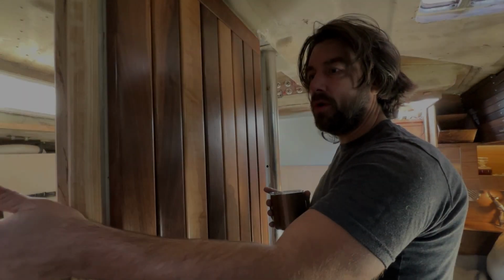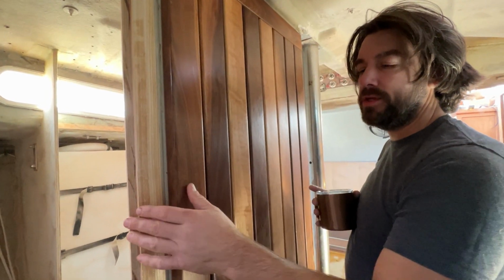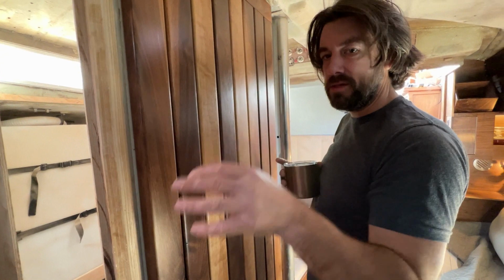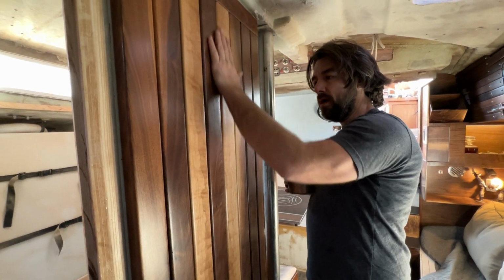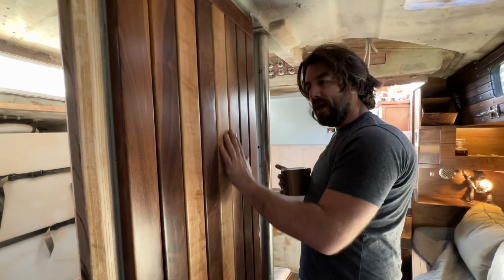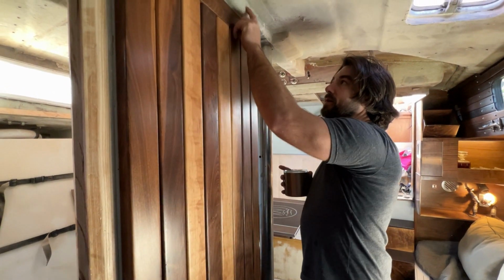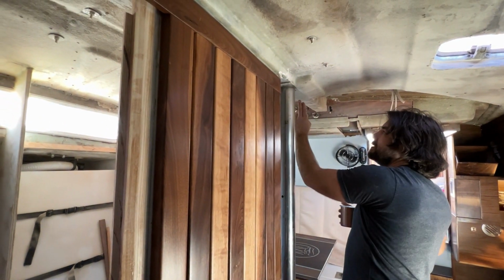So we've got our bathroom door all ready to be installed. It's finished, it's got its own hardware, it's ready to go. We just need to build out the bathroom first before I want to put that on there and kind of restrict this area. But this is an important wall because not only is it attractive, it is also extremely thick and strong because right above us is an I-beam that supports the mast. The mast is right here.